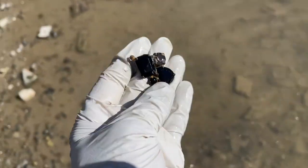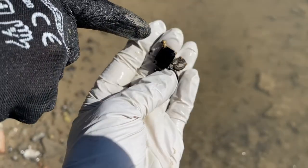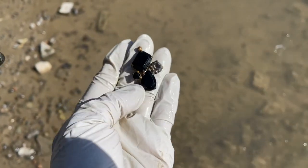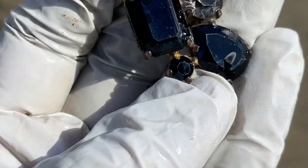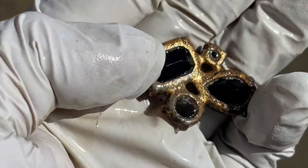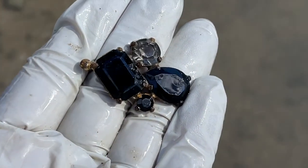It looks really... Could be a part of a brooch, maybe. Yeah. Oh, here. No, it's too much. Earring, too, maybe? Too big for that. Yeah, but it's nice, isn't it? It's beautiful. I mean, nicely cut stones or whatever they are. Still a good find. I'm pleased with that. Yeah, great. Well, there's green pieces.